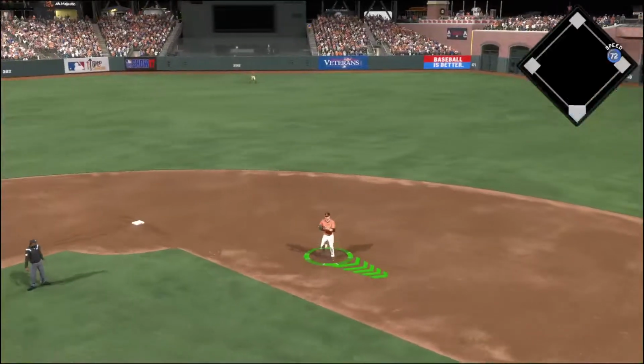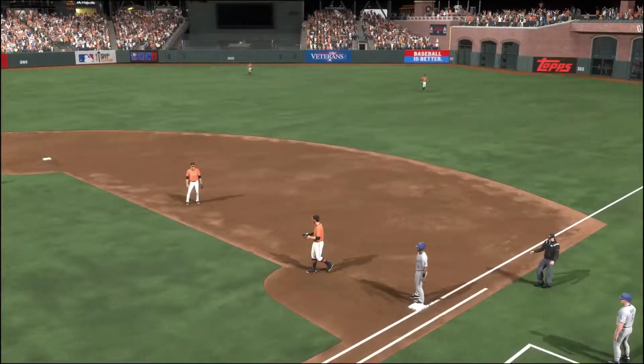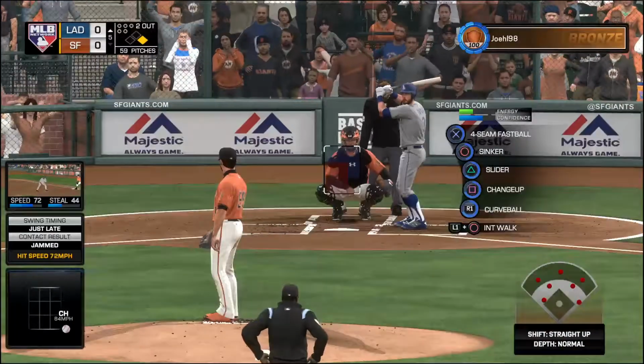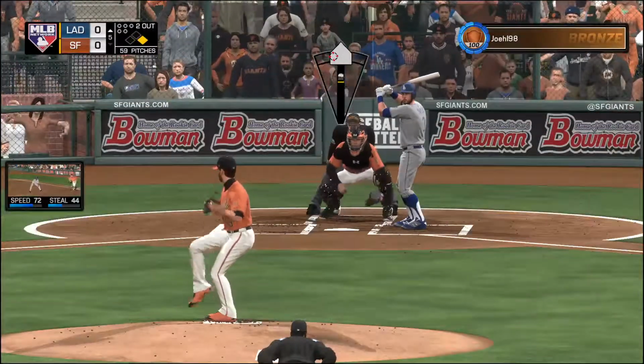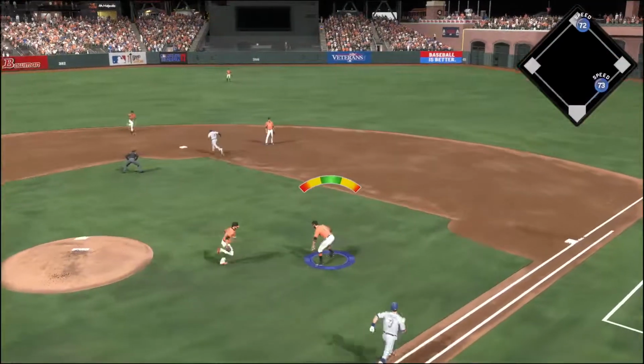Swinging a soft liner, but this is hauled in by the second baseman. But they'll just get the 1 out here as the runner will get back safely at first. Now batting, center fielder Chris. Up the middle and off the pitcher's leg.